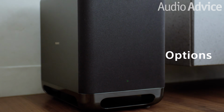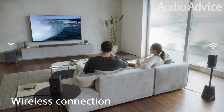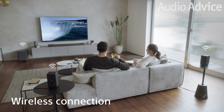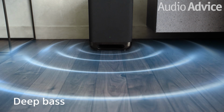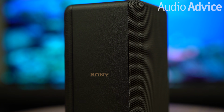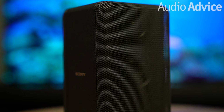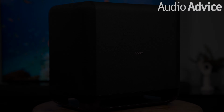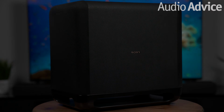But for the money, just go all out and add the SA-SW5 wireless sub and the SA-RS3S wireless rear surround speakers for around $1,000 more. For the money, the immersion you get from this 9.1.2 Dolby Atmos setup will perform noticeably better in a medium to large size room. With the larger SA-SW5 wireless sub in the mix, you will get deeper bass extension for more impactful sound effects that really hit you in the chest on movies and TV shows.